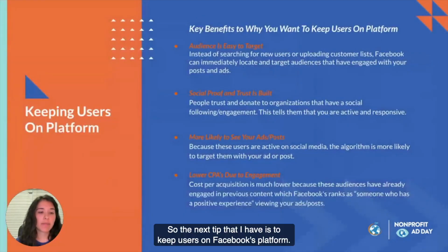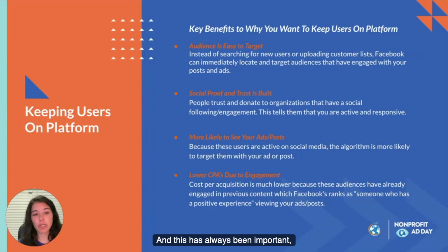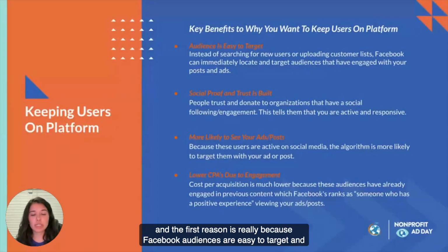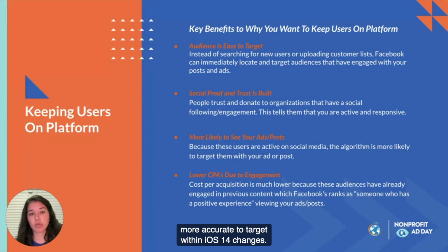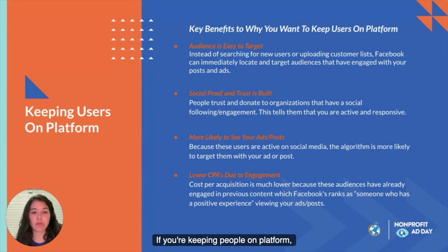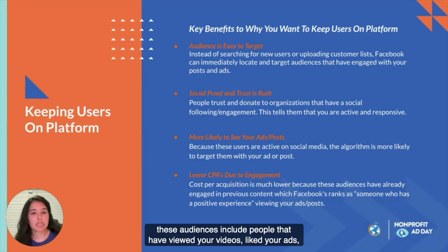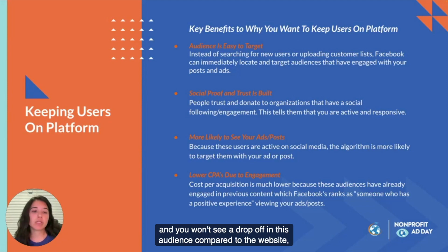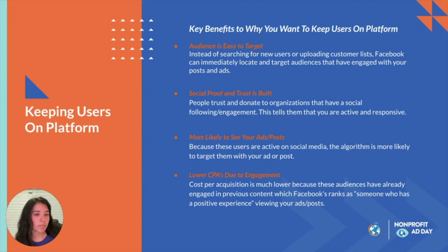So the next tip that I have is to keep users on Facebook's platform. And this has always been important, but especially now with our iOS 14 strategies. And the first reason is really because Facebook audiences are easy to target and more accurate to target within iOS 14 changes if you're keeping people on platform. These audiences include people that have viewed your videos, liked your ads, sent a message to your page, and more. And you won't see a drop off in this audience compared to the website remarketing audiences that people have the option to opt out of.